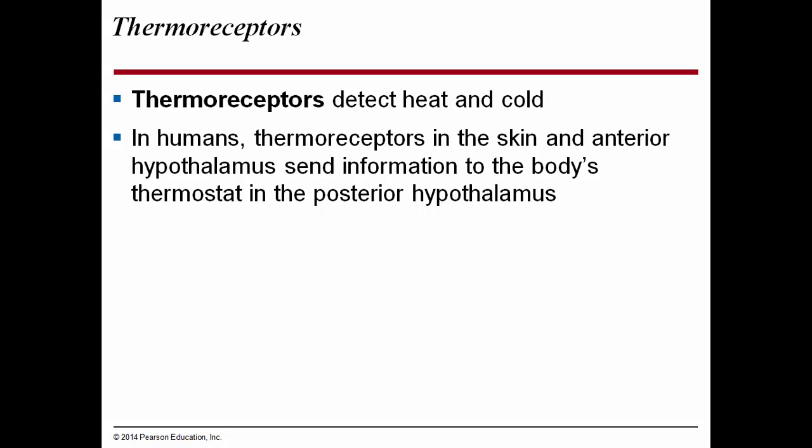Thermoreceptors detect heat and cold. In humans, thermoreceptors in the skin and anterior hypothalamus send information to the body's thermostat in the posterior hypothalamus to help regulate body temperature.